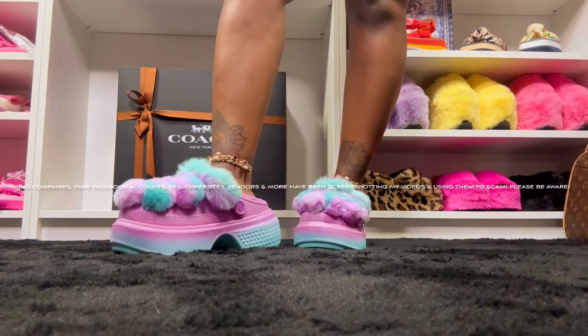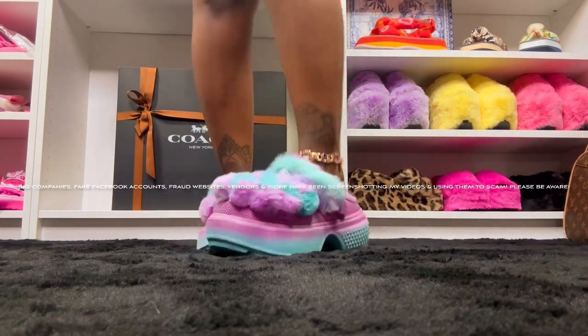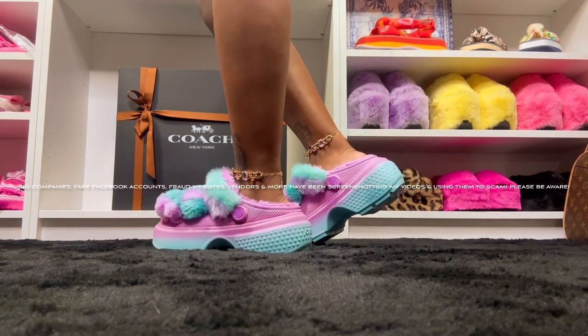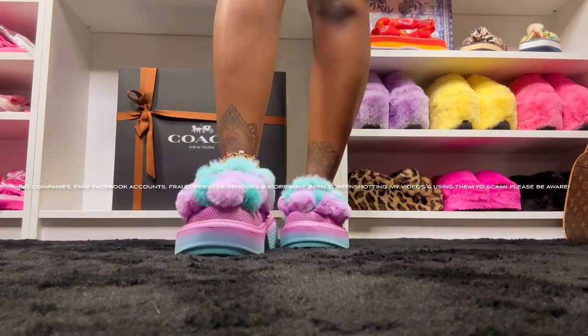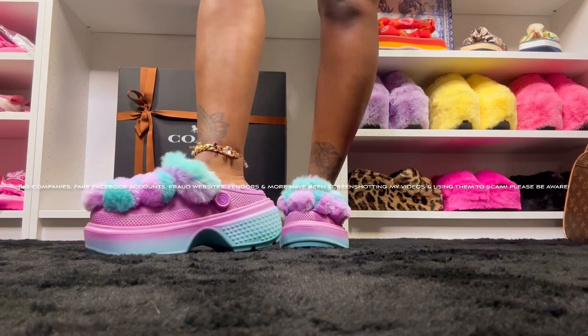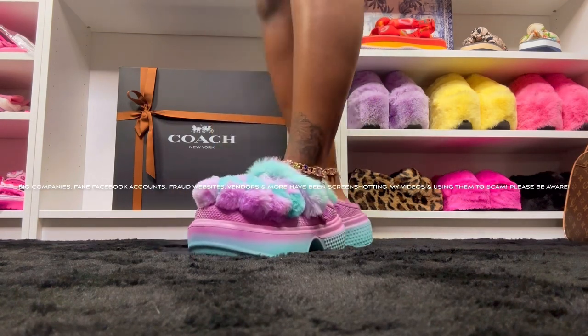These is fly, baby. Can't nobody tell me nothing in these when I wear these. I might wear these today, you know? But this ombre, the color, these are so soft, y'all. These feel like Uggs. I wish y'all could see how happy my toes was right now because they is cute and it's really, really warm. I really think if I wore these in the snow, even though I'm not, I would be okay.